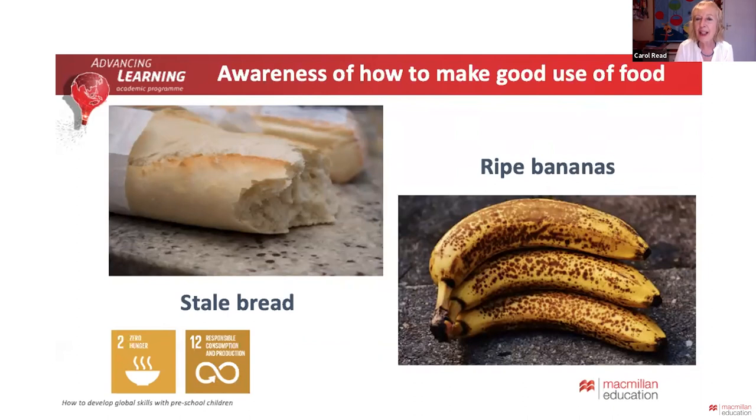And basically, it's looking at when we have old bread, leftover bread, or ripe bananas, and how we can make use of them. And there are many different ways, and this is very cultural, of course. I mean, in Spain, we might use them for gazpacho. In Portugal, we might use them for a dish called açorda with seafood. In England, we might use them, although it's a very old-fashioned dish, for bread and butter pudding.